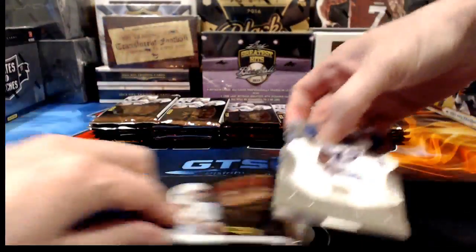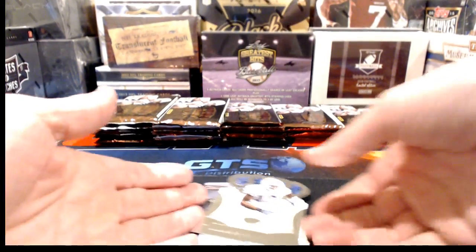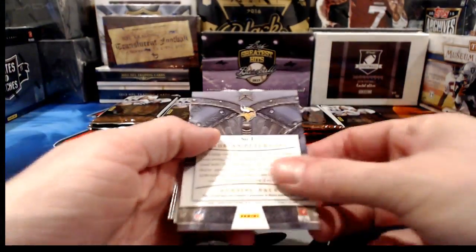So that's what we're looking at with Crown Royal, and I always like Crown Royal. It's a lot of fun. I wish they would bring it back to hobby, though. They've had it retail only for a couple of years now, for whatever reason.